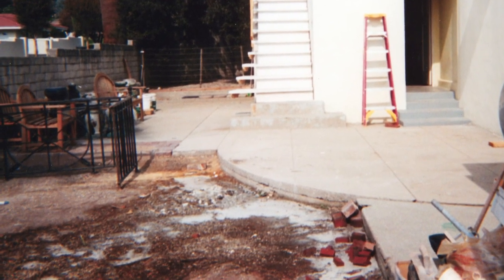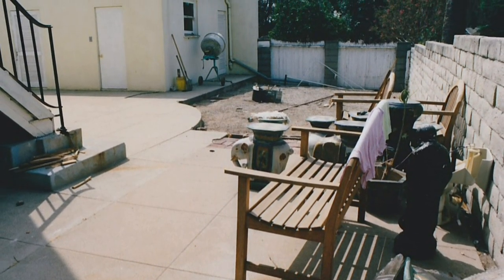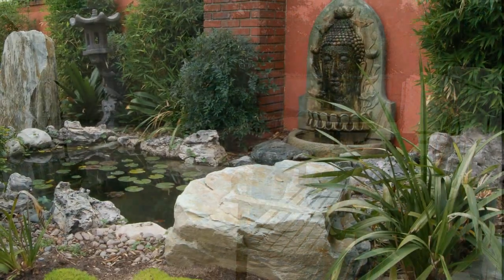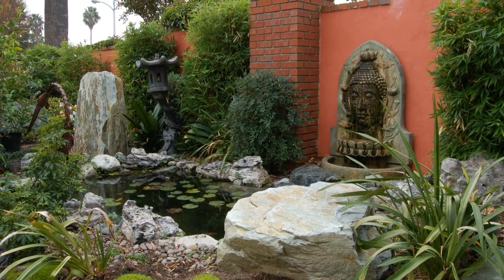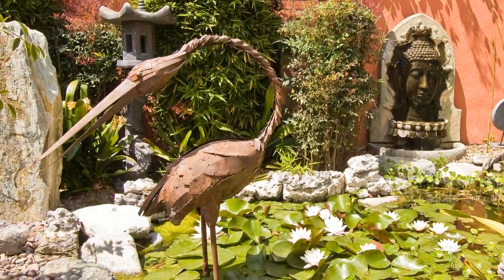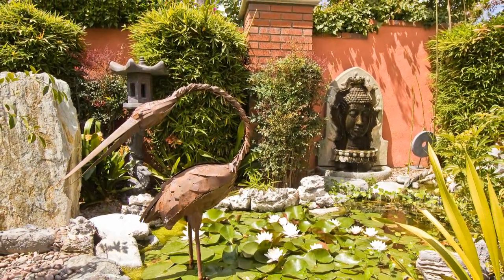This is the courtyard of where the garage apartment is, and I turned this into an Asian garden. These are outbuildings, and this is the new Asian courtyard once it's been completed with cloud stones, and there's a Tai-Hu rock in it as well, and lots of Buddhas, a Buddha fountain, and another pond. Just a very quiet, lovely spot.